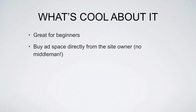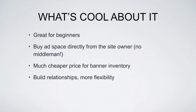And let me tell you something about those middlemen. A lot of times you're going to save anywhere from 20, sometimes up to 50%, believe it or not, on your cost if you eliminate the middleman for these direct buys. Something else that's really cool about it is it's much cheaper. Obviously that goes hand in hand with the point number 2 there. It's a much cheaper price for banner inventory.